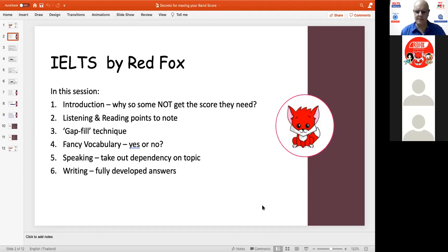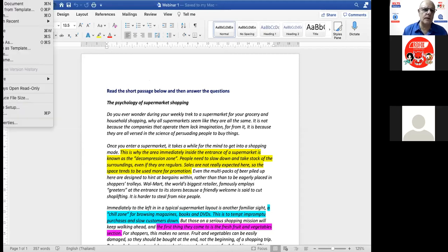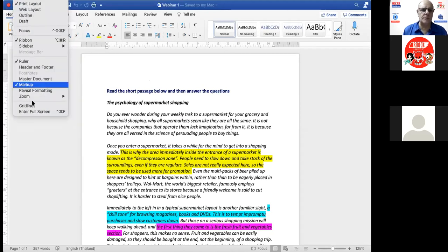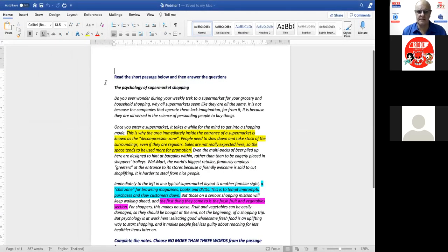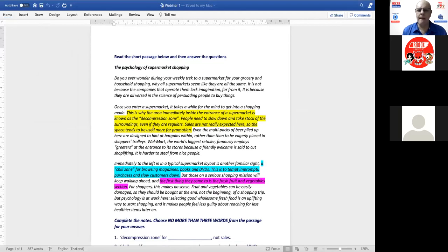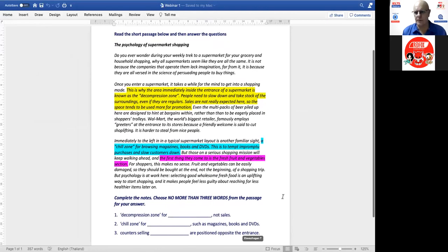Bear with me 1 second, because I now need to put something else on your screen for you and share the text of an exercise. So I'm hoping that you can now all see both of the documents on your screen. And one is a short text for the reading with 3 questions at the bottom, 3 gap fill questions at the bottom of that.